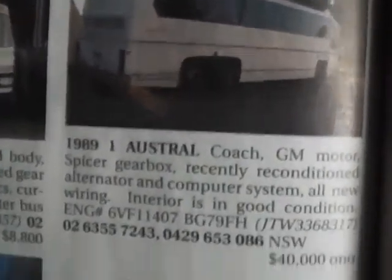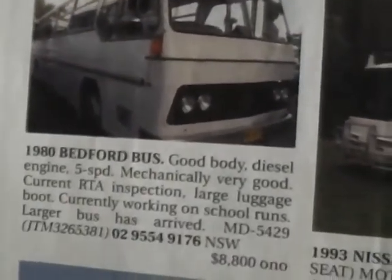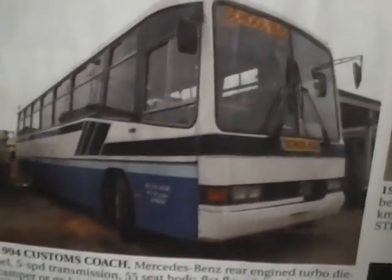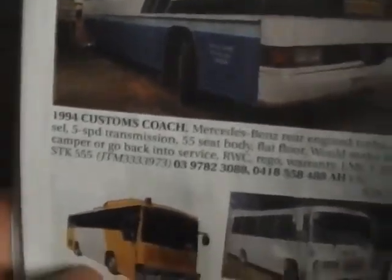Yeah, 1989 coach, 40 grand. Even some of the older ones, this one's been in there for so many episodes, it's not funny. 1980, 8,800, that's probably not too bad, but some of these other ones, that's a so-called coach, but it's not really, it's only a blooming school bus. 30 grand, 94 model. So that's just a few of the prices of a bit of the equipment.